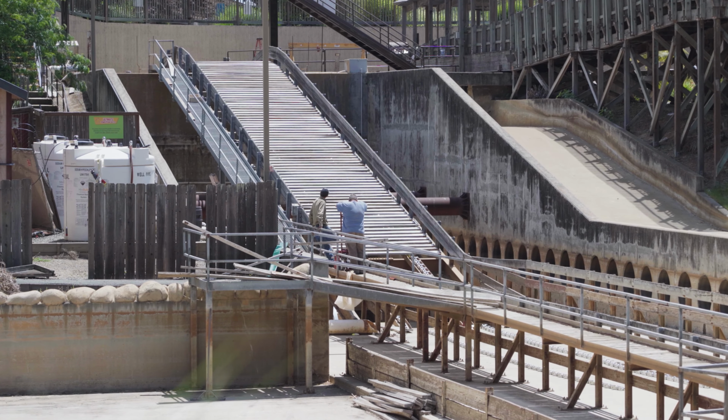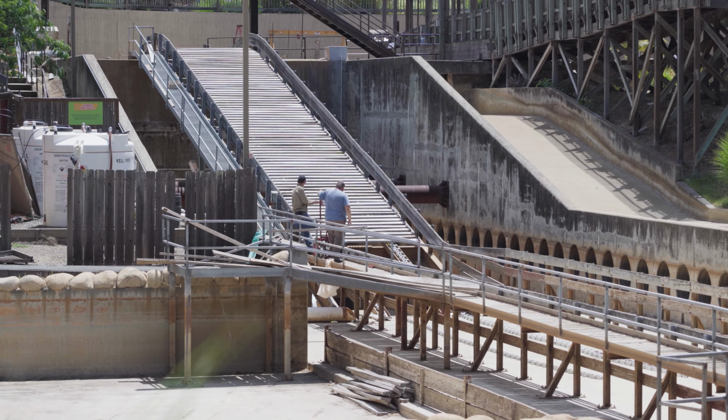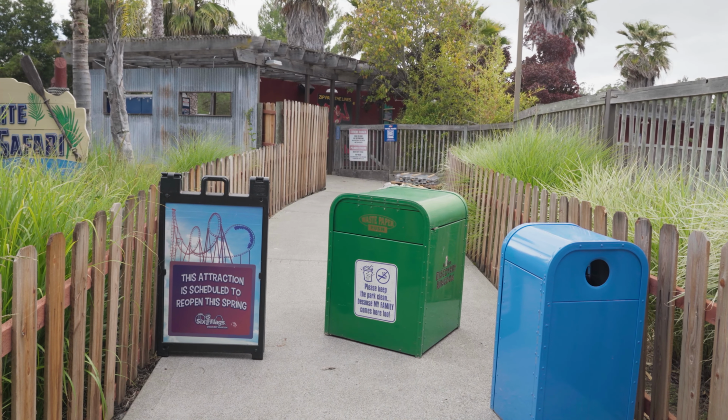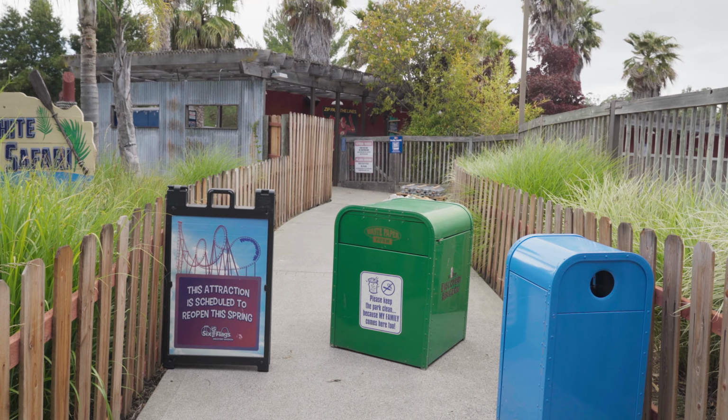Second, Whitewater Safari was also down during my visit today. Since it was a cooler day, I'm not sure whether it was a one-day closure since the weather was bad anyways, or a more serious one, since the sign out front was the normal winter refurbishment sign. Something worth keeping an eye on.